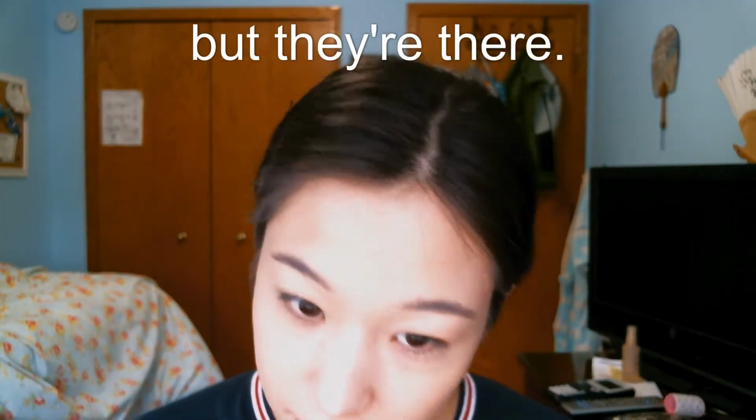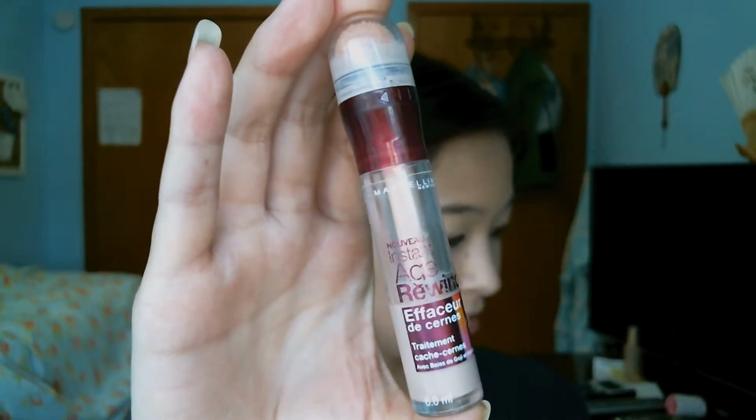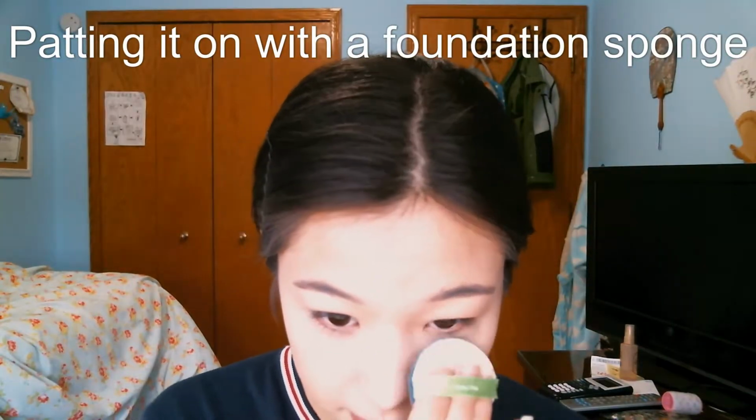I also have a few blemishes that just popped up recently, so here and here. I don't have any concealer actually right now, so I'm just gonna try to cover them as best as I can. I'm going to use the Age Rewind Maybelline concealer. I like it because it's good at getting rid of dark circles under your eyes. And I also just put it anywhere I saw sort of a blemish. And like I said, I don't have any other concealer other than this, so that's probably the best it's gonna get.